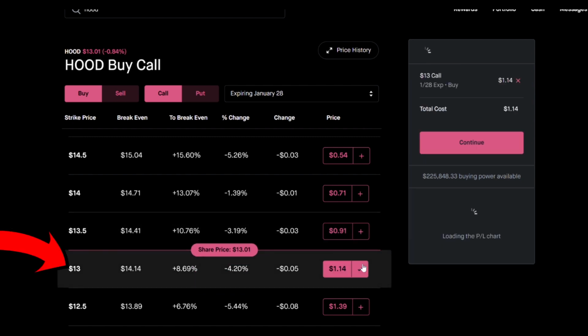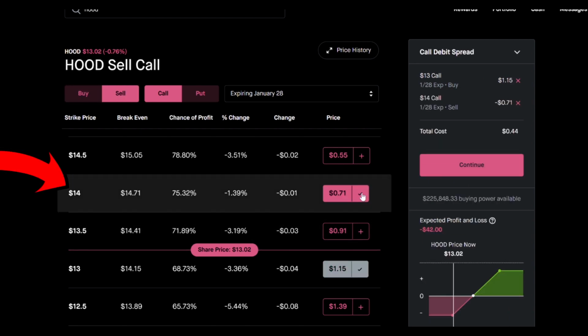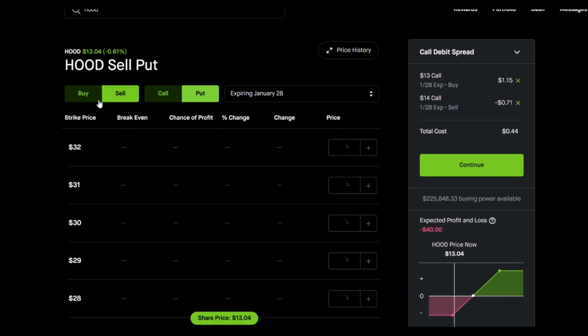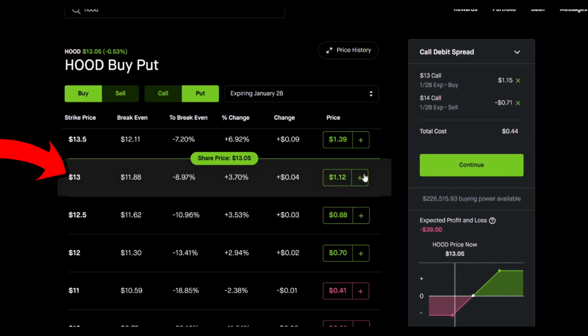I'm going to buy the 13 call option, and then I'm going to go a little bit quicker and sell the 14 call option right here. Now, you guys know the next step is to buy a put option. I'm going to buy a put option at the 13 strike, which is again an at the money option.